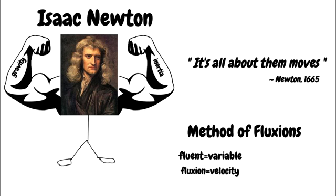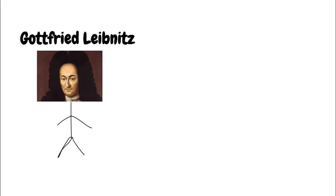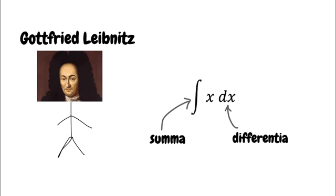While Newton thought of his calculus in terms of motion, Leibniz had a more mathematical interpretation. To him, calculus was more of sums of infinitesimal distances, the same meaning behind the notation we use today. And so most of the notation we use is actually from Leibniz. So who took the credit for calculus?